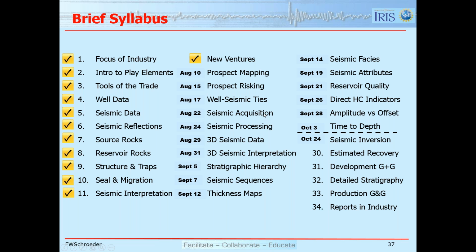Again, new ventures is done differently for the super large companies like Shell and ExxonMobil versus the smaller companies. Shell and ExxonMobil have new venture teams that work year-round on looking at where some of the new ventures might develop. Other companies only pull people off of other exploration projects to work on a venture area.